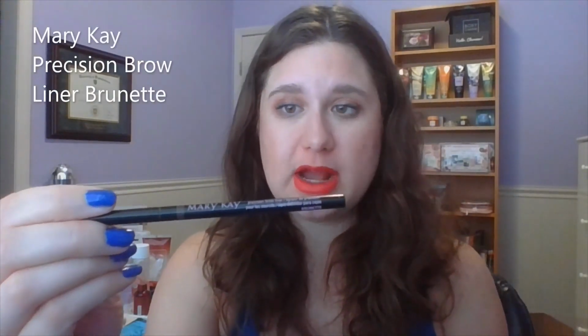I've used another of the Mary Kay Precision Brow Liner in the shade Brunette. Very fine kind of tip. That is what I have in my eyebrows today, on a different one of these. I do like them. They are kind of expensive, and of course, it's Mary Kay, and you have to go through that whole process, but I do enjoy the eyeliner. The product itself is quite nice. Easy to work with, good color match, all that good stuff.